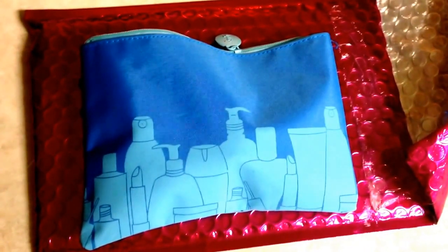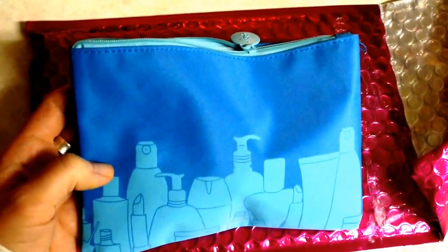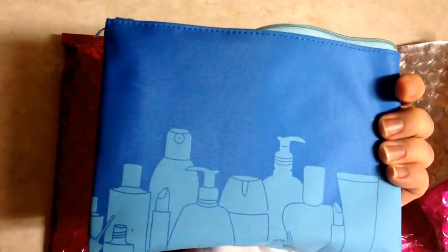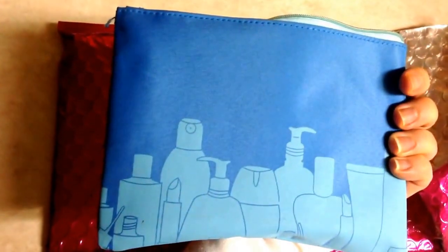So, like I said, this is January's bag, and everyone really got something different. So I wanted to show you what I got. This is a cute little bag. It is blue with little blue skincare vinyl pictures. It has lotions and sprays and lipstick and body products.